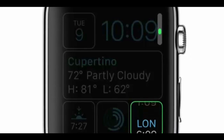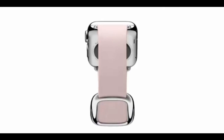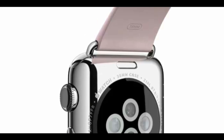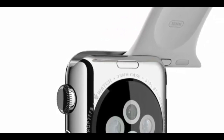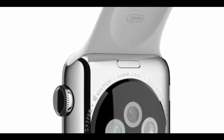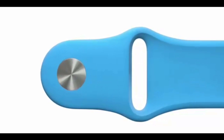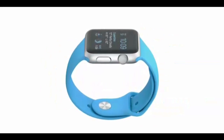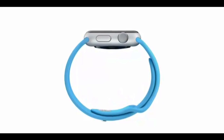Personalization extends way beyond the interface. We have designed 6 different straps and a mechanism that makes the straps easily interchangeable with a refinement and precision that's born of functionality. The sport band, in a range of bold colours, is made from a tough, durable, sweat and chemical resistant high-performance elastomer.